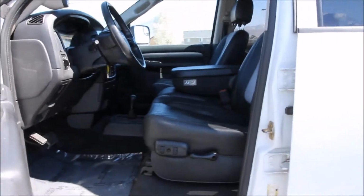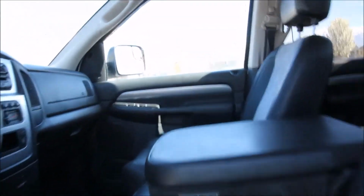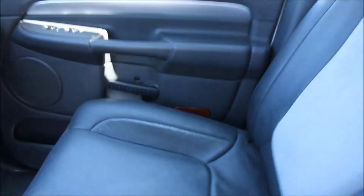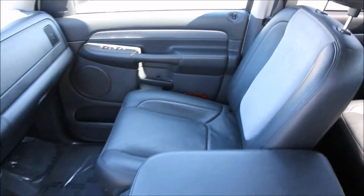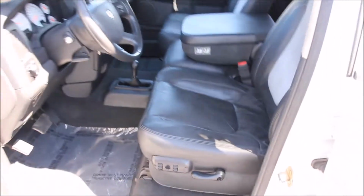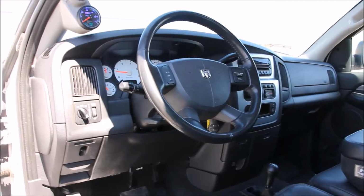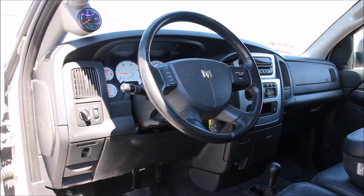Here on the interior it features a Laramie package, heated leather seats, AM/FM stereo CD, dual climate control, rear defrost. It does have the overhead comm console there with a compass, temperature gauge, keeps track of your fuel economy for you. It does also feature cruise control, remote entry, of course, power windows, locks, mirrors, and a seat, and just a number of other comforts and features.